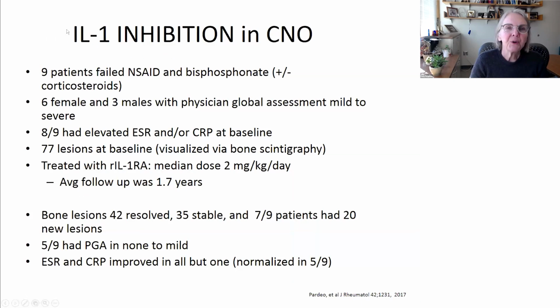So let's go to IL-1 inhibition with CNO. This looks like if you have a syndromic form of CRMO, that IL-1 inhibition seems to be the way to go. But that's not what we do in regular run-of-the-mill CRMO. One reason I think is because giving the IL-1 receptor antagonist requires a daily shot, which is hard to get families to do. And secondly, there's a fair amount of data in the literature over several decades that TNF inhibitors and bisphosphonates help.